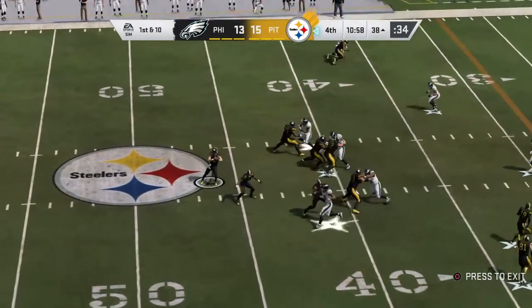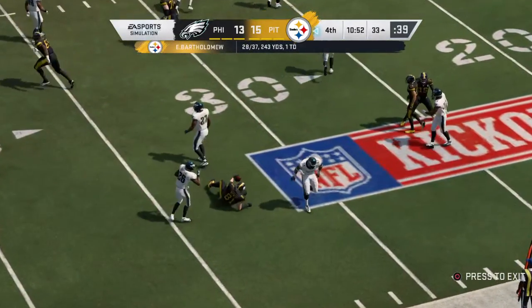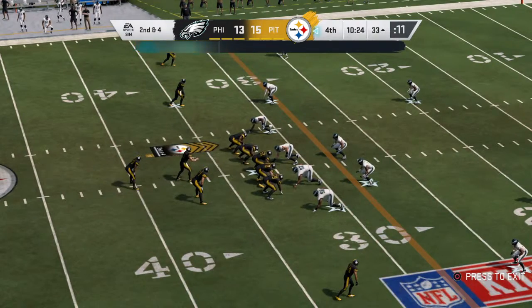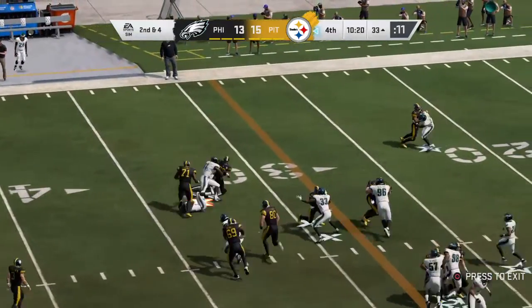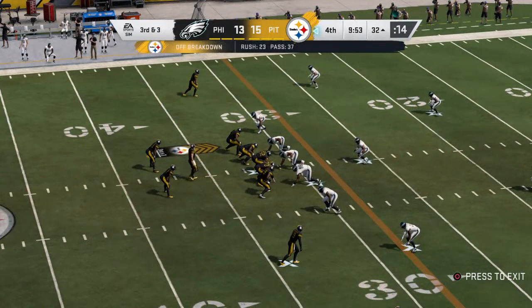On 1st and 10, Bartholomew. And a quick throw here, that's complete. A gain of 6 there on first. 6 yards was the pickup on the last completion, so here's 2nd and 4. Now a first carry for their fullback. Just a yard on the pickup there, and it'll leave them with a 3rd and 3.